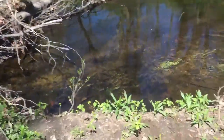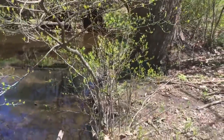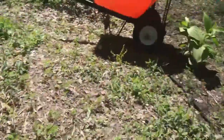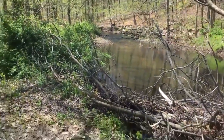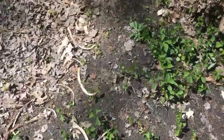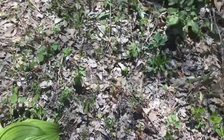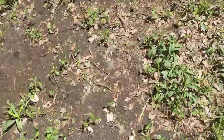Now, very often this bridge right here will flood, and so all those minerals, all the oxygenated water, all the microbial life, it finds its way up here on top of this ridge. And you can see various kinds of plant life up here. And so it's very fertile soil.